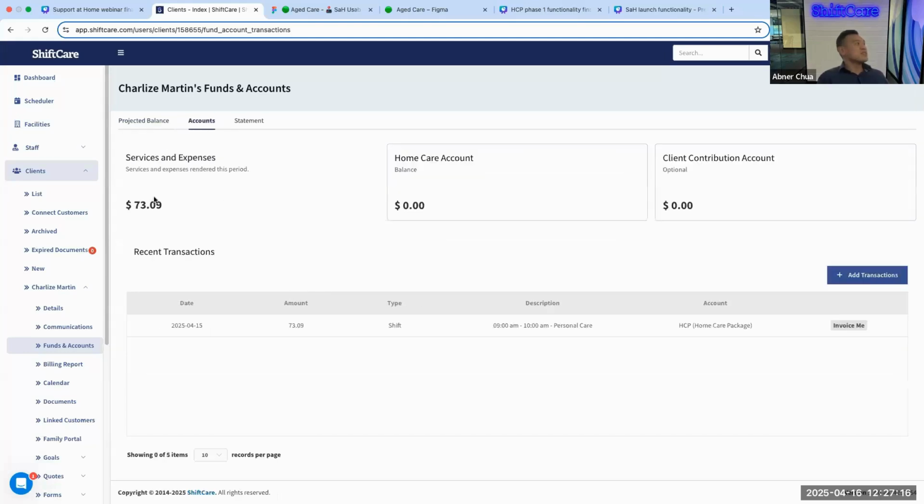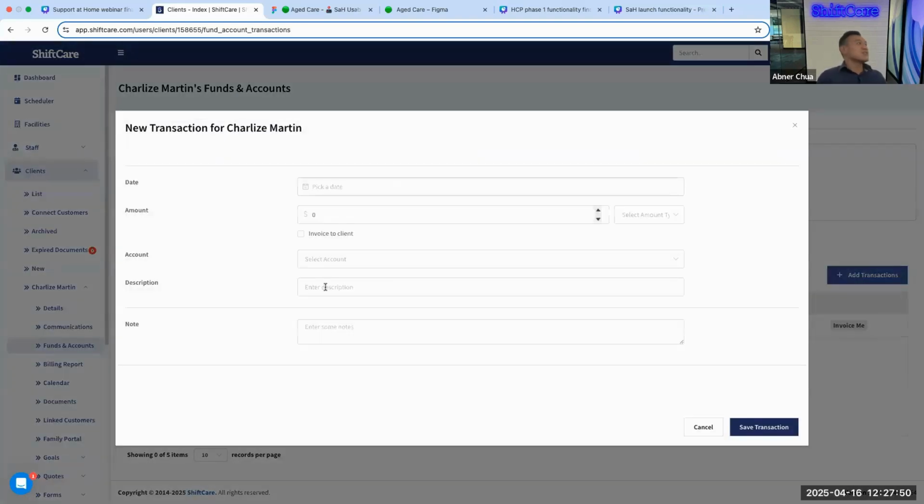Then if I jump into accounts, you can see here, this is how much we've incurred for services for this particular client, Charlize, which is $73. And then all the accounts of Charlize, they'll be here as well. So in the case of Support at Home, you'll see across here in a rolling carousel, the ATHM funds that are available, any unspent HCP funds, and the additional pathways. We can add transactions, so we just hit that button here, and I'm just going to pick a date. So let's say yesterday, and I'm going to put an amount of 200.